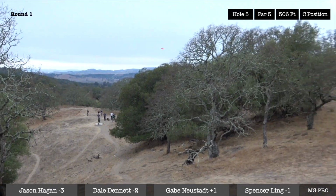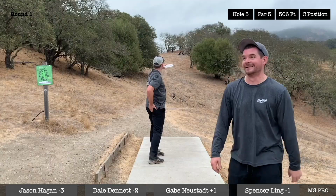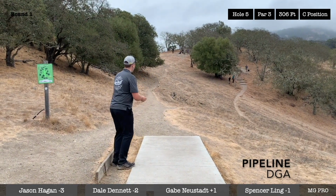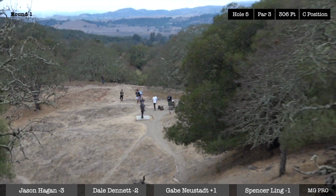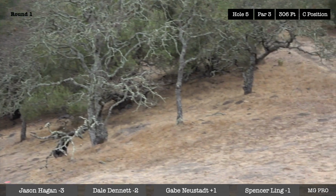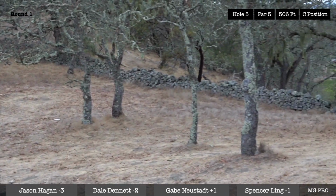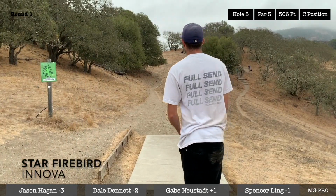Spencer goes with a nice high, caught by the guardian, but a nice high line. Not a bad play. Just came a little inside. This is a tough lefty angle if you don't have a forehand, which Dale doesn't really throw much of. He goes tight and gets some pretty darn good push through those trees. That really was a shot there. He's got a technical birdie putt.